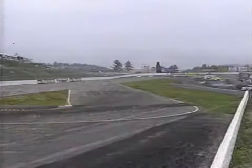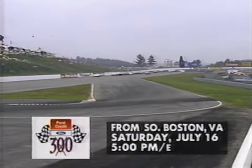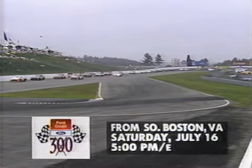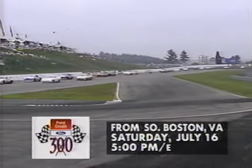NASCAR has now amended the tire rule. They're going to allow each team an additional 2 right side tires for this race. Well, that's a good thing about a tire rule. It's a great rule, but if you've got a problem, and I'd be interested to know if it's a different tire than they've been running here or not, they can waive the rule, and it's the same for everybody.